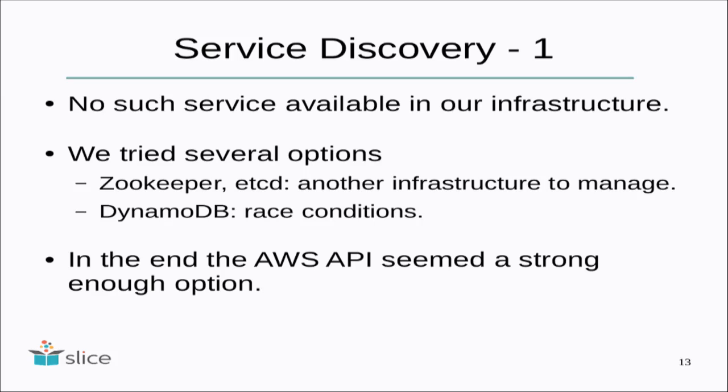So, because we need one, we tried different options. So we tried Zookeeper, etcd. That more or less worked. Now the problem was that it was an extra infrastructure to manage, and well, that's a bit annoying. We're a small team. We don't have that much time to manage an extra infrastructure just for this. We also tried something else, which is DynamoDB.